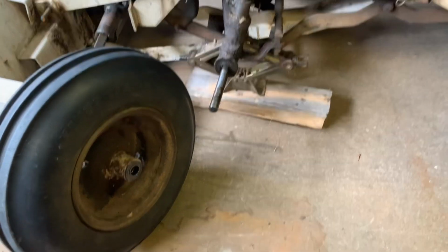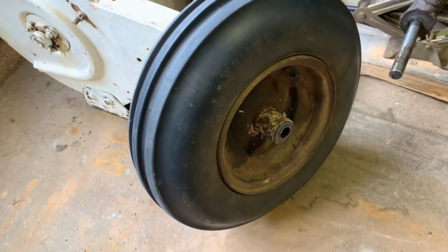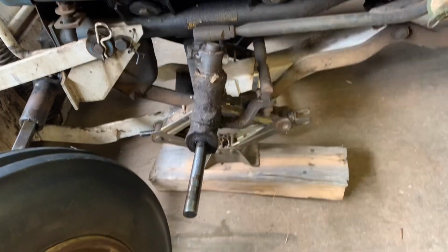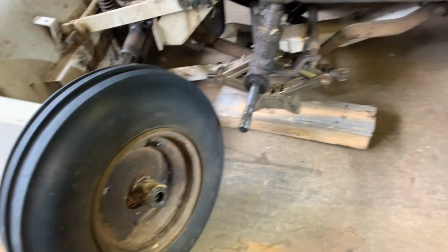All right, I guess we got stuff set up here now, so we'll have a little chat here about the tire, and I'm going to have a chat about that spindle there. And I'm going to get the studio light on. Boy, isn't that fancy equipment, boys. All right, we'll turn that on, see how that goes. Anyway.